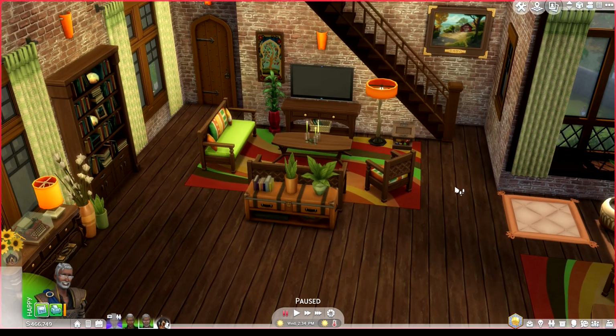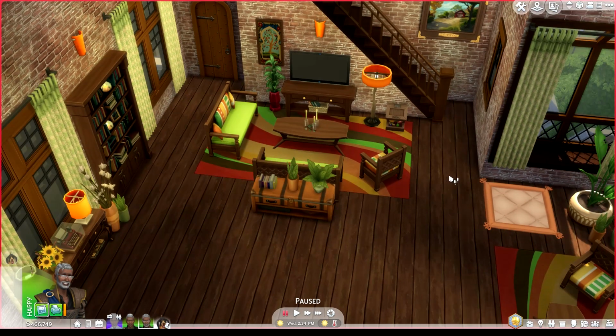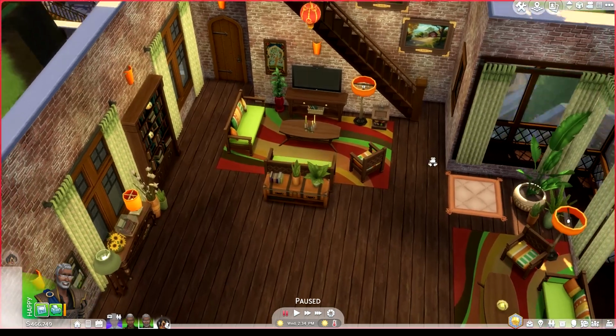I didn't put a stereo in here, because lately, doesn't matter what lot I play, my Sims are just obsessed with dancing. It's just really ridiculous. I think ever since the last update, or maybe the one before that, whenever I play the Sims, they always immediately go to the stereo. Doesn't matter what stereo I put in there, and they just dance all day long. I don't know what that is. That's just really weird.